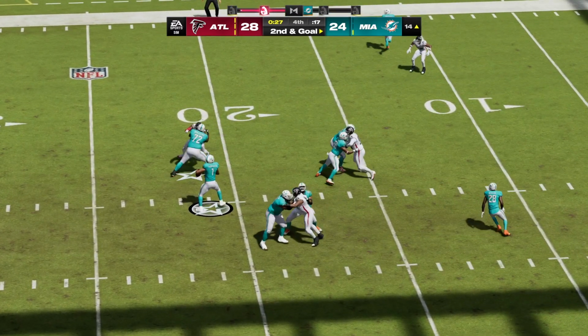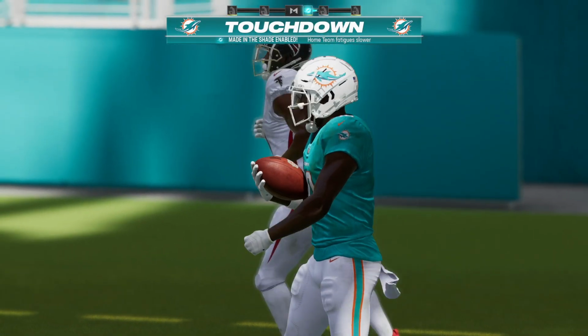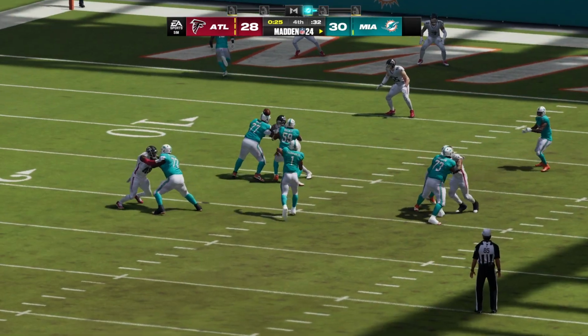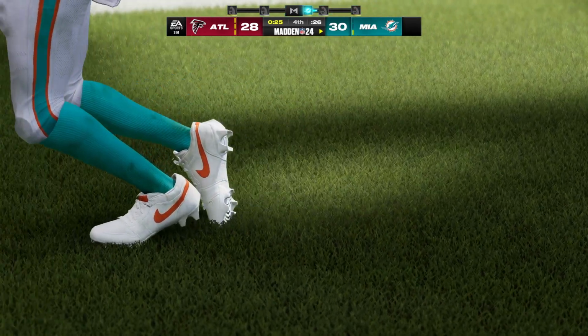Tua to throw. And this is caught. Touchdown. And they've taken the lead here in the final minute. What an outstanding drive right there to take the lead. And also, Charles, didn't leave their opposition with a whole lot of time on the clock.